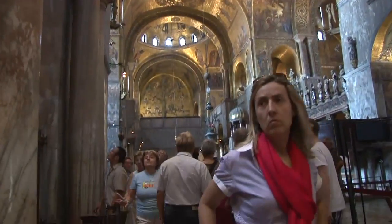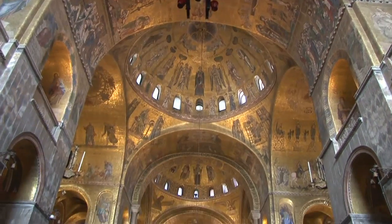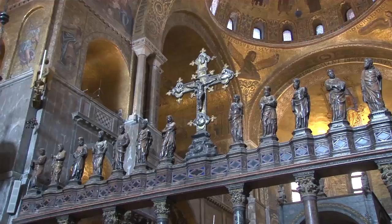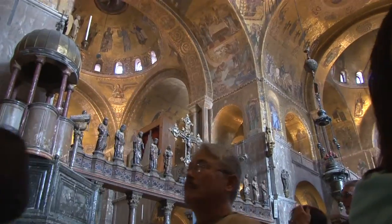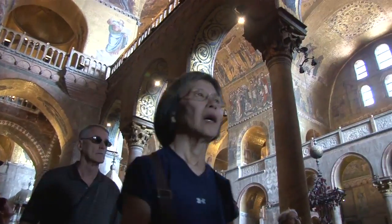This church is Europe's most authentic surviving example of the Byzantine style, with 5 domes hovering over a Greek cross floor plan and an interior covered by the world's largest collection of mosaics. It's the area of a football field. Imagine it covered with millions of little colored contact lenses.